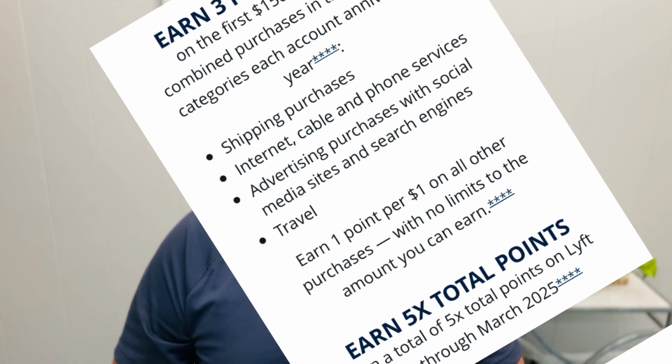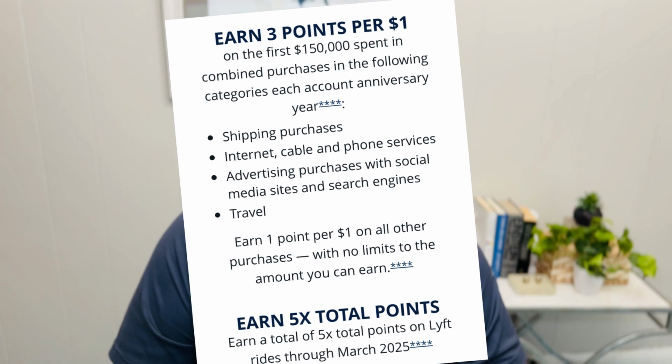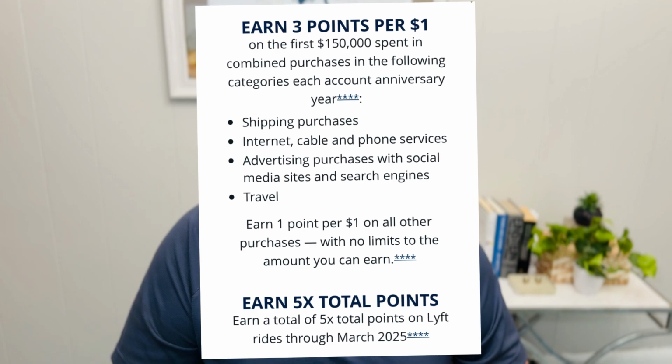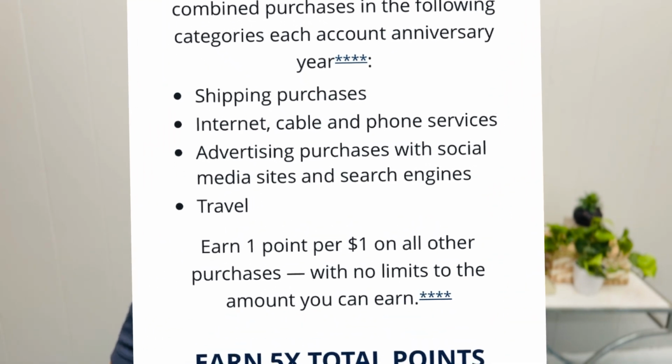And another big reason to get a credit card is obviously the multipliers. So, taking a look at the Ink Preferred Card, the multipliers are as follows. You would get 3x back on shipping purchases, internet, cable, and phone services, as well as advertising purchases on social media sites and travel. And then you would get 1x back on everything else.